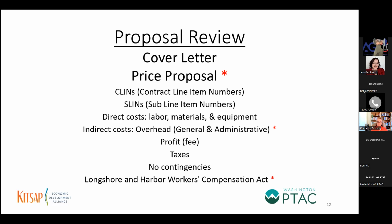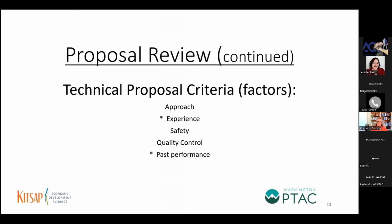Any other questions on this sheet for cover letters and price proposals? Excellent questions. Okay, moving on. The technical proposal. As I said, in large procurements, there are three components of an offer or a proposal, and that is your cover letter, your price proposal, and your technical proposal. Here are some typical elements that you will find in a solicitation for your technical proposal. I've asterisked two of those. Those two will always be in every solicitation for a technical proposal.